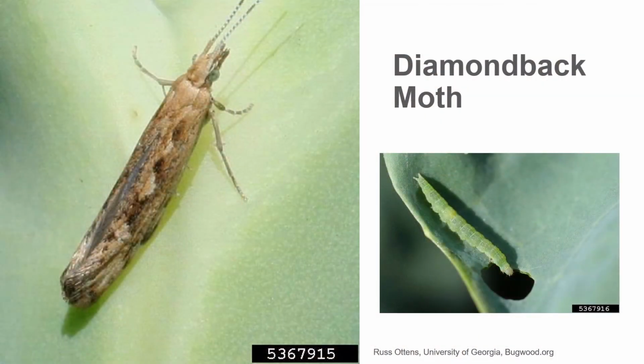The third type of caterpillar pest that we have on our Brassicas is the Diamondback Moth. It's a narrow moth with long antennae that stretch out in front of it. And you might notice the highly segmented green caterpillar like you see here on the right, chewing its way into the cabbage heads or feasting on the leaves of your broccoli or cauliflower.